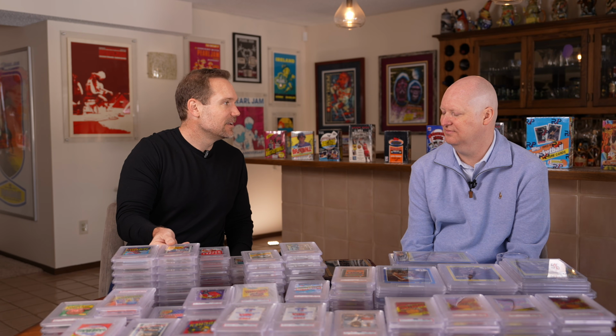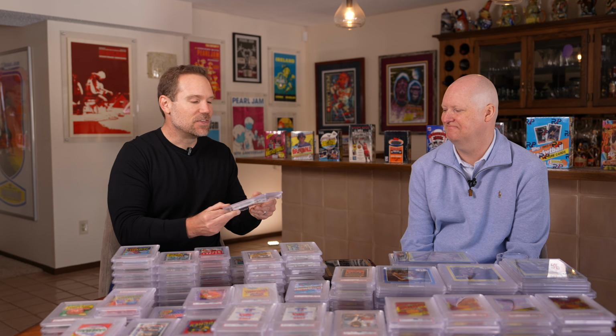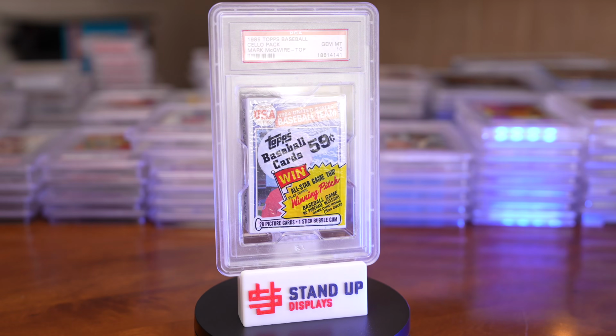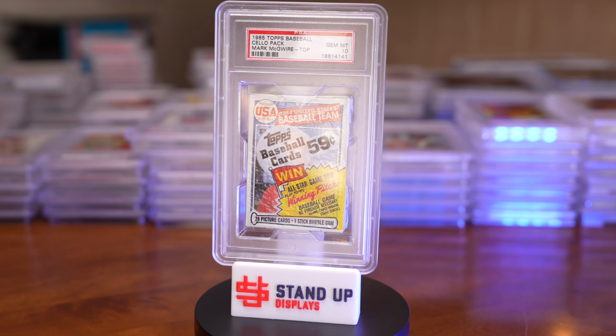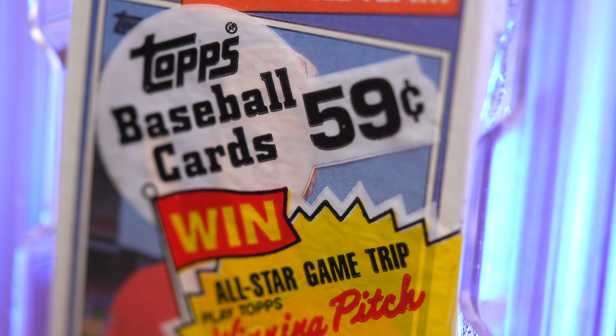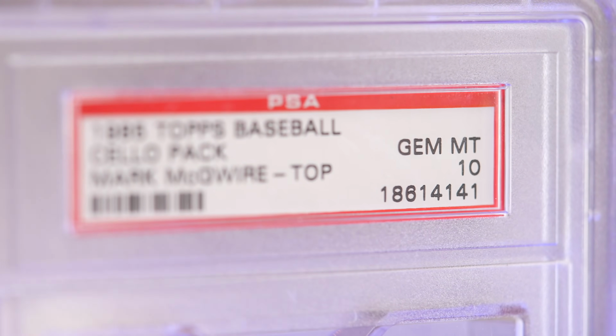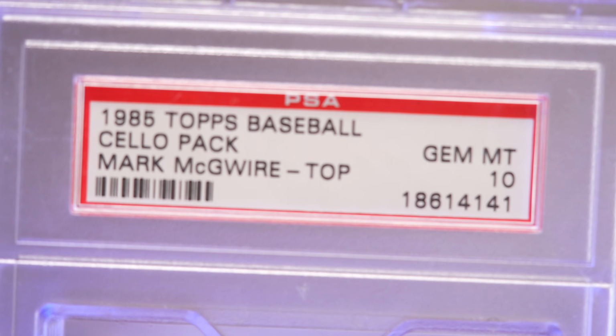Now the card that so many were chasing back in the 80s, the 1985 Topps Baseball Mark McGwire, the United States baseball team card, Team USA for Mark McGwire, on top of that pack in a PSA 10. That's incredible. It took a long time to get one of those submitted. I actually was never able to submit one that graded a 10, so I had to buy that one. And bought that a little over a decade ago, so that one has also matured very well.